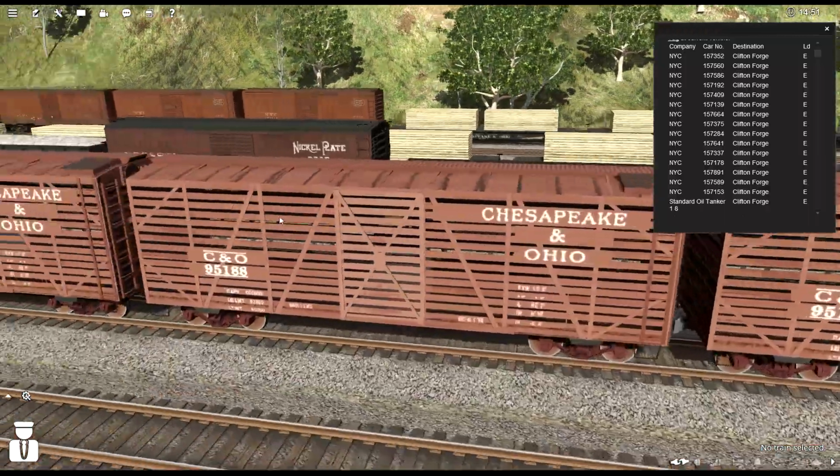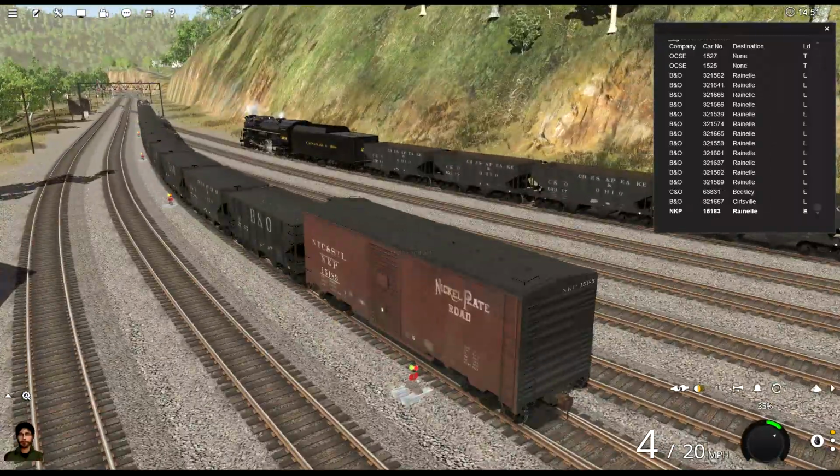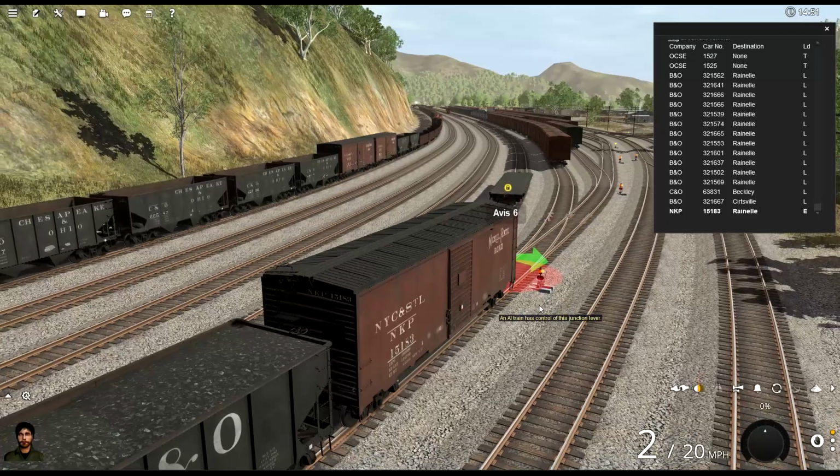Oh, it did that thing where suddenly it... Why would it pop me to that car all the way over there in the middle? That's weird. And it only happens on this route. That's weird.